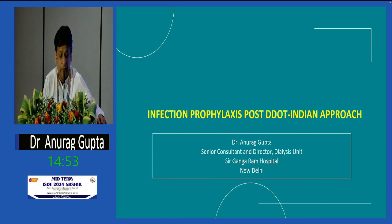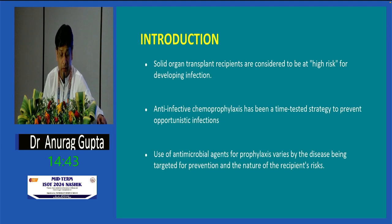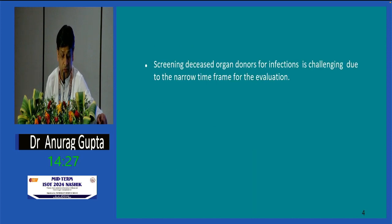The topic is infection prophylaxis for deceased donor organ transplantation: the Indian approach. I will cover my topic under these headings. The thing is, why we need it. Because solid organ recipients are at high risk for developing infections, and anti-infective chemoprophylaxis is a time-tested strategy to prevent opportunistic infections in these patients.